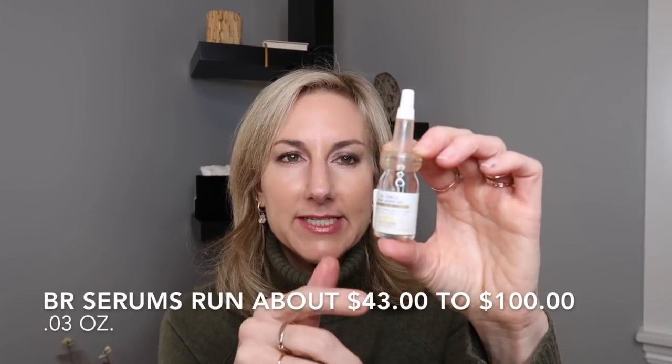This is just super expensive, so I wait until it's on sale. I do enjoy this, and all of her serums are packed with hyaluronic acid. To me, these are like hyaluronic acid with a little extra oomph in it that I guess justifies the price. Because if you are going to be buying a little bottle like this, they come in bigger ones, you're probably running anywhere from $60 to $100, depending on what you're picking, so these can add up.